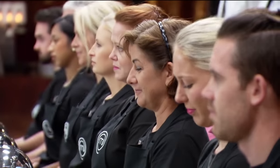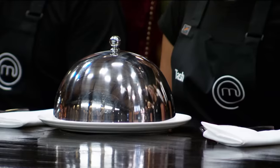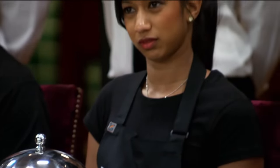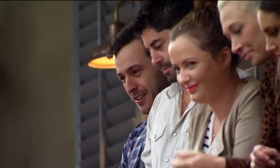Let's be quite frank, this is one of the most important tastings you'll possibly ever have to do in this kitchen. Why? It's elimination. But more importantly, in round two, the ingredients that you correctly name are the only ingredients that you can cook with. Geez, you hope you get more than one right.